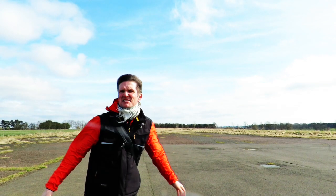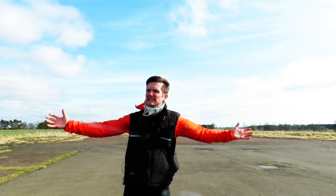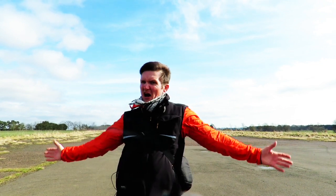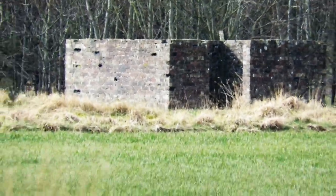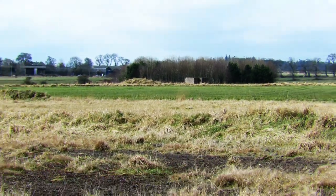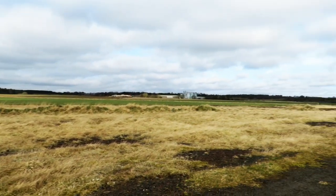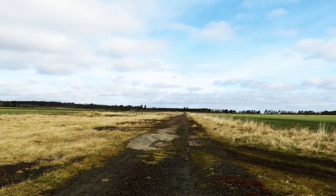It's really not difficult to imagine this place during the war. Thousands of guys, hundreds of aircraft coming in and out all day long. But hundreds of those aircraft crashing over the years. And Charterhall here was not the only airfield in this area. There was a satellite airfield just a few miles down the road called Winfield.